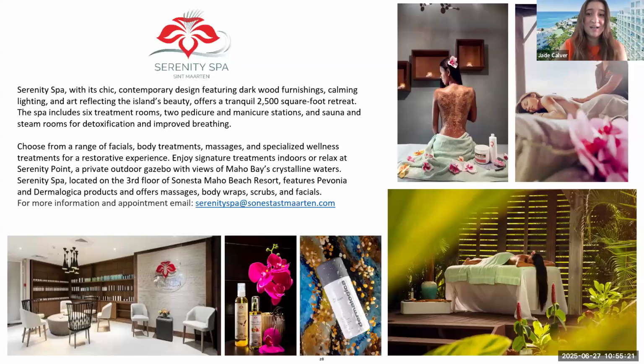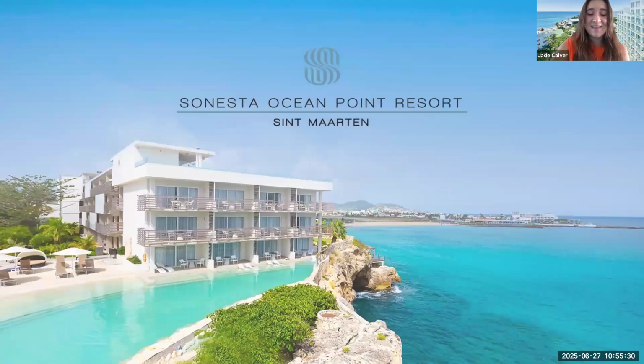So we also have a spa, our Serenity Spa. So if guests are particularly interested in having treatments, they can enjoy that while staying at Maho Beach. And then that leads me over to Ocean Point. So if anybody has any questions on Maho Beach, please put them in the Q&A and we will answer them at the end.